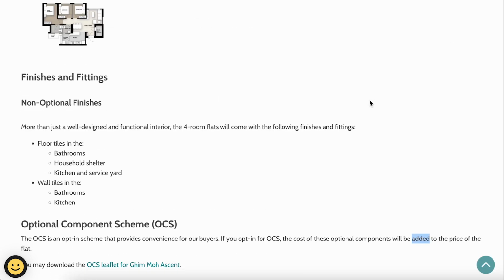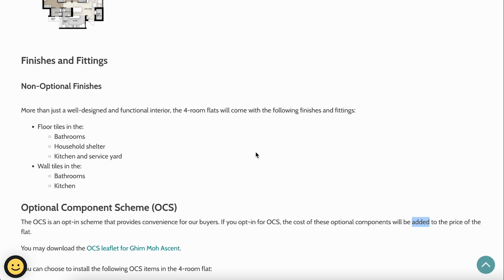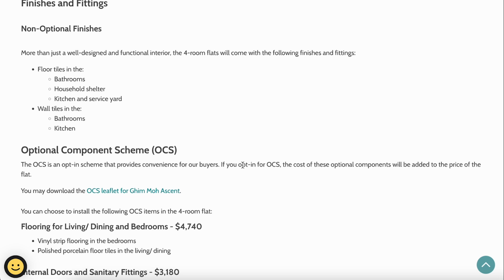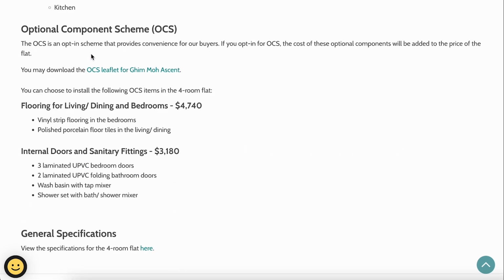So let's move on to the finishes and fittings, right? For non-optional finishes, we are talking about the floor tiles and the wall tiles. All these will come in the default pattern for every household. For the bathrooms, the household shelter, the kitchen and the service yard, and then the wall tiles in the bathroom and the kitchen, if you want to replace them, you do have to either seek HDB permission or you have to overlay them.